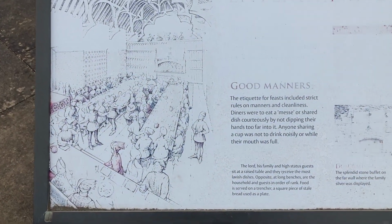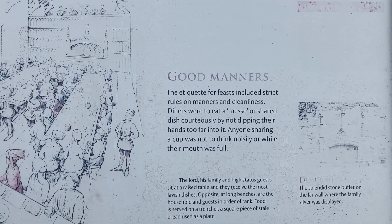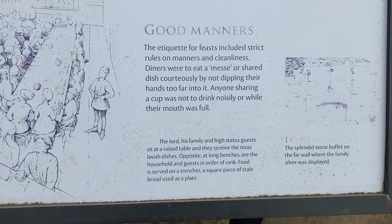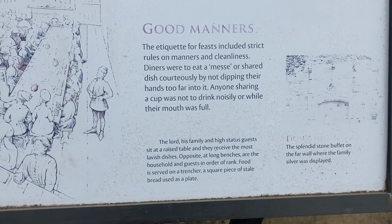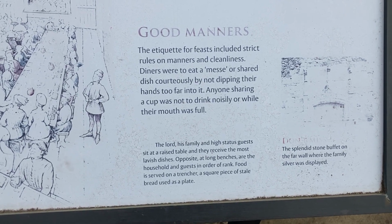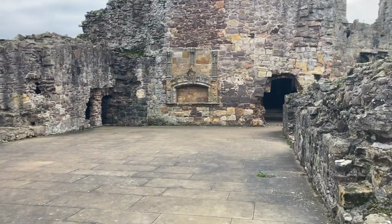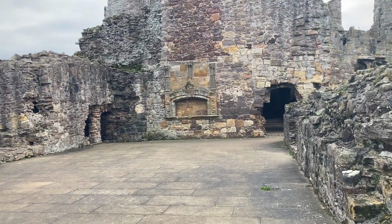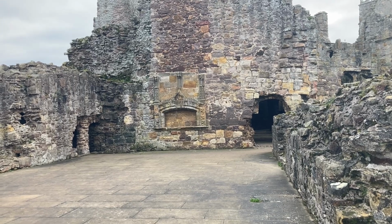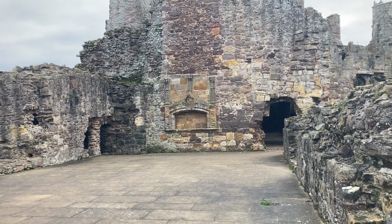Yeah, some of their signs need replaced. There's also some information about the Great Hall. Yeah, so that feature on the wall over there, it says on this, was where the family displayed their silver, their silver plates, that sort of thing. It showed how fancy they were.